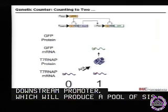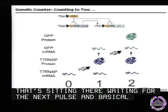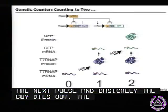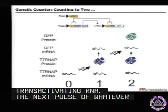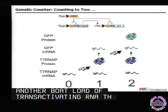Okay? That's now sitting there waiting for the next pulse, and this guy, your transactivating RNA, will die out. So then with your next pulse of arabinose or whatever you want to detect, you'll now produce another boatload of transactivating RNA that will now interact with your cis-repressed GFP and produce your protein of interest.